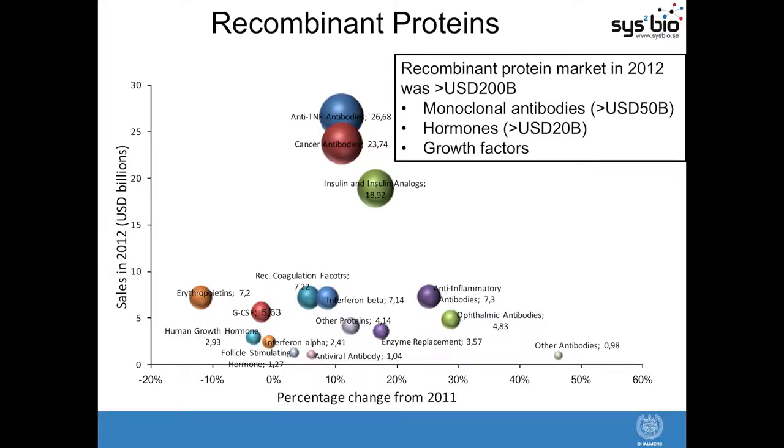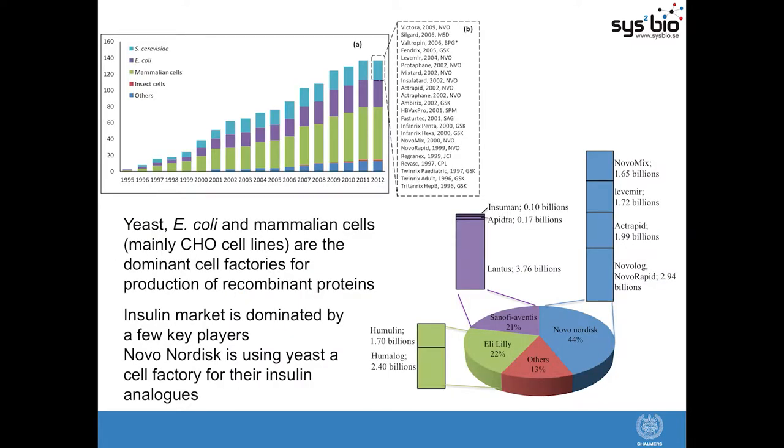Let me just first quickly talk a little bit about the recombinant proteins. So here's an overview of some of the big blockbuster products. You see here quite rapid growth in many of them. Their sales in US billions. They're really driven very much by monoclonal antibodies, hormones, and growth factors. The cell factories used for production of these recombinant proteins is mainly CHO cell lines. This is dominated by that, but also yeast, baker's yeast, and also E. coli, but also some other different types of mammalian cells are used for this.